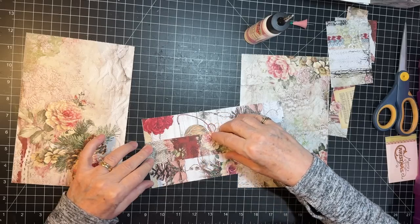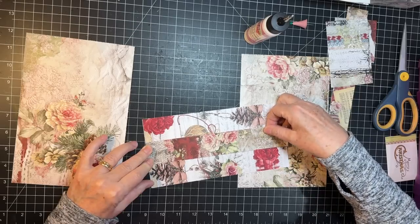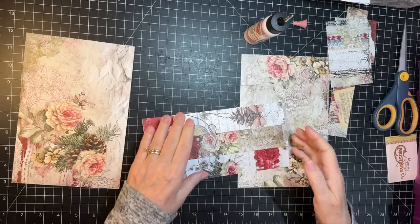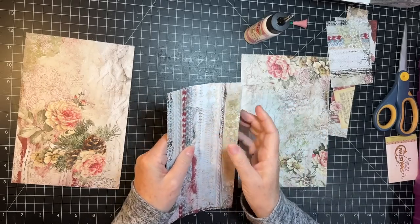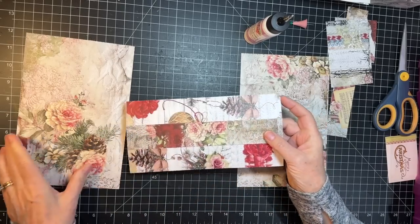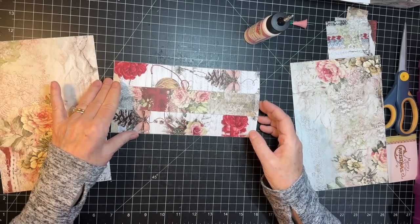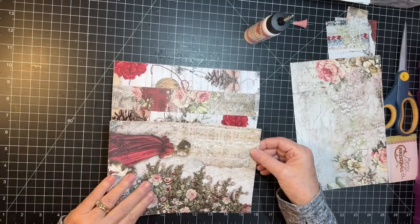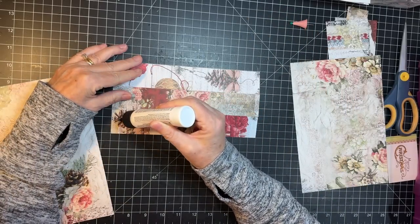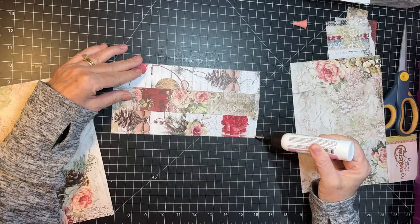Okay, I'm just carefully lining that up. Oh, there we go. Just right on those score lines. Okay, so that is my outside right there. This is going to be my inside. Now so that's going to go there. Okay, so let's just put some glue on there. Trying to get fairly close to the edge too.